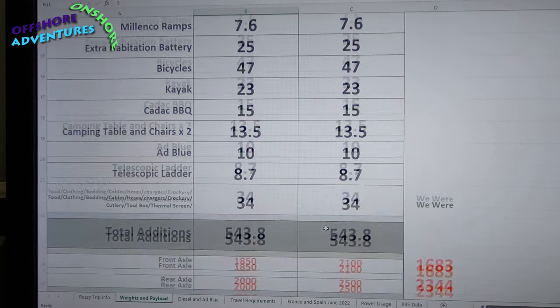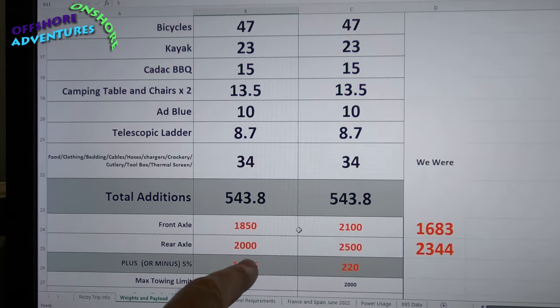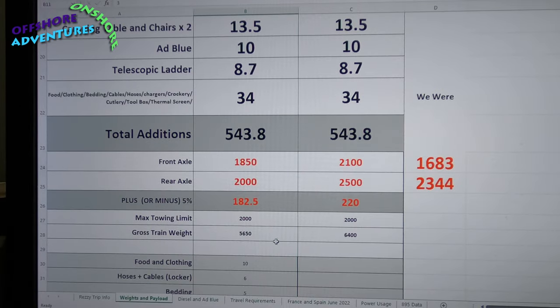But I didn't really want to get right up near the tolerances of the chassis, because the tyres are pretty highly inflated anyway, at nearly 80 PSI. And I don't really want to be running everything on maximum weights, for obvious reasons, to keep motoring as safe as we can.